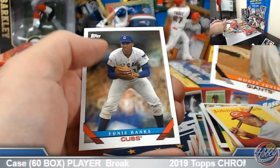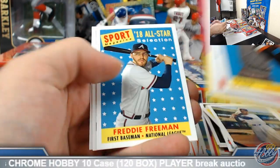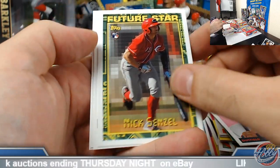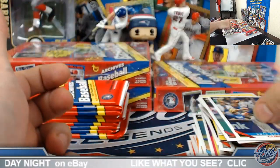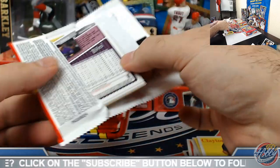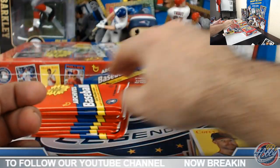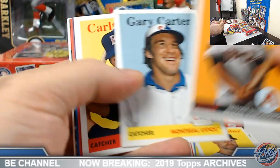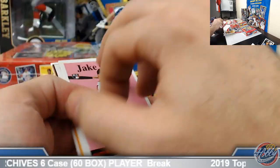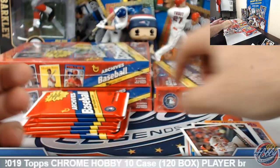Tim Wallach, 50th anniversary insert. Still got our magazine auto coming. Nicky Senzel, future stars. Pete Alonso, base rookie. I can try to lift the print off one of his Bowman Chrome autos for you, Charles. Base. Aaron Judge, magazine insert. Well, in all reality, we got 2 future star autos in this one with the Acuna and the Adamas. Might be tough to see a third, but it's encouraging. See if we can get a couple down in the last case as well here.